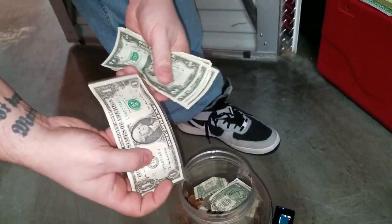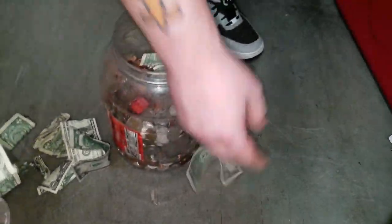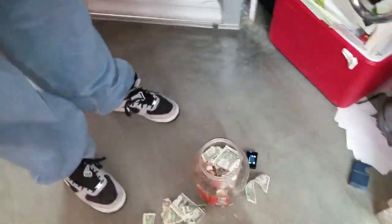Oh, look, the laminated dollar. This might be an error dollar bill. We gotta check it. Let's count this first.